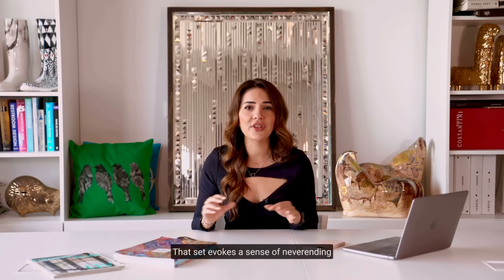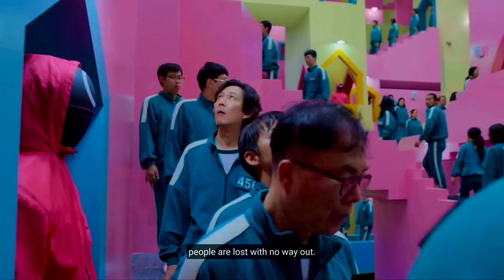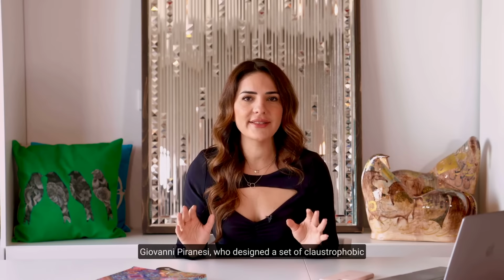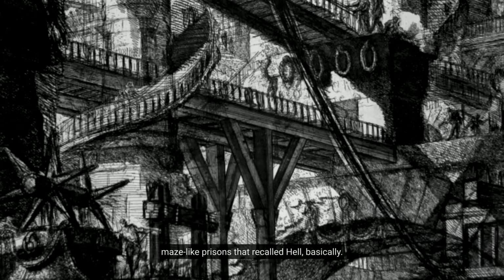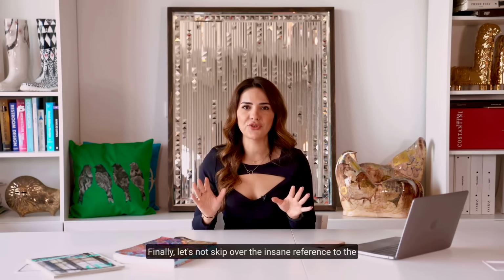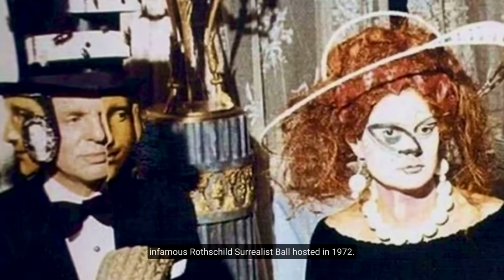That set evokes a sense of never-ending doom and references the idea that these people are lost with no way out. Those staircases also reference the 18th century architect Giovanni Piranesi, who designed a set of claustrophobic, maze-like prisons that recalled hell basically. Finally, let's not skip over the insane reference to the infamous Rothschild Surrealist Ball hosted in 1972.